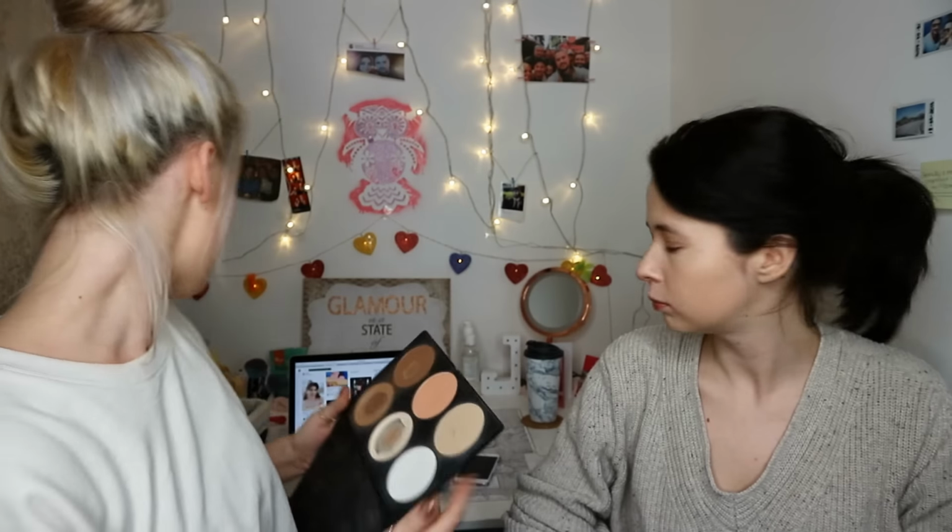Okay, so next I'm going to take my Blank Canvas Cosmetics palette, and I'm just gonna set her face just before I use any of the contouring powder. So this is the Spectrum A1 brush, my normal brush that I use.